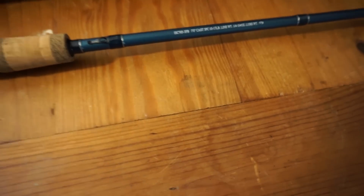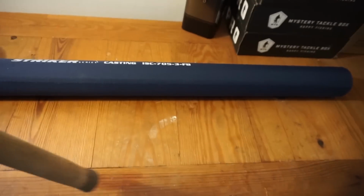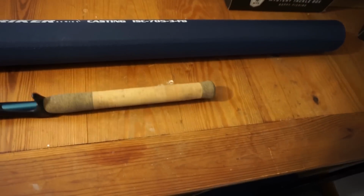It's a 7-foot medium heavy. We used these when we went to Florida, and it was perfect. Easy to travel, you stick them right in your suitcase. You put your reels in a bag. Everything can fit in your suitcase with these little travel rods.